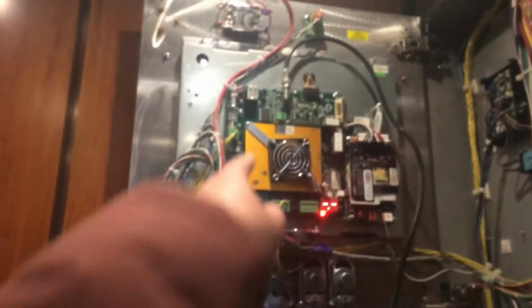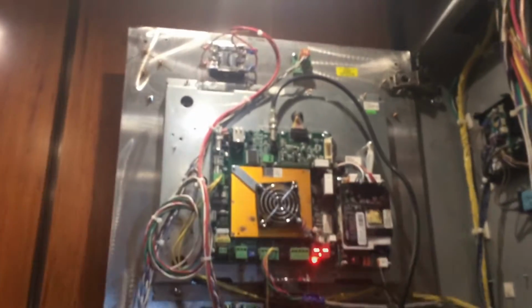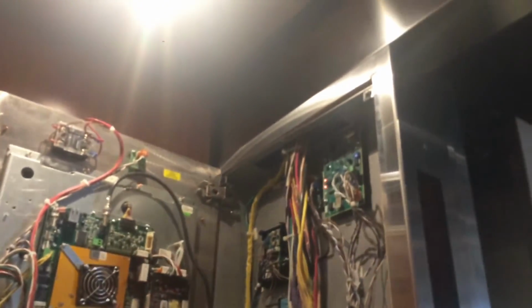This is a car operating panel. It's what talks to it. Here's your phone, your fire, all your calls, everything. That's where the floor indicator is, about right there, I think. This is just your screen here. This is where you put your hall calls in from the inside. Awesome. That is awesome.